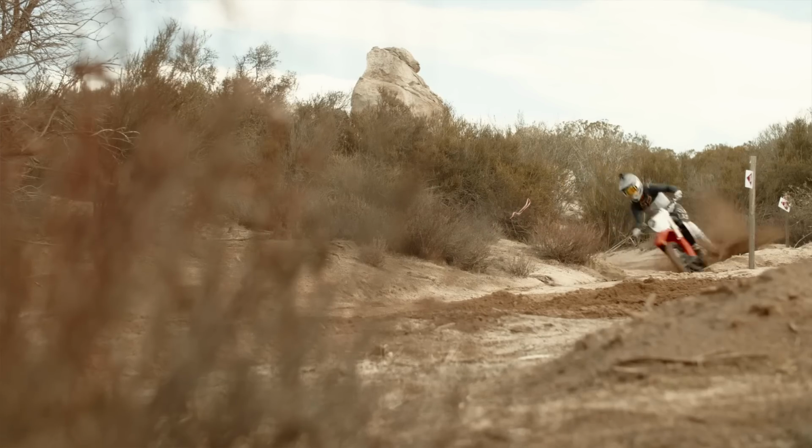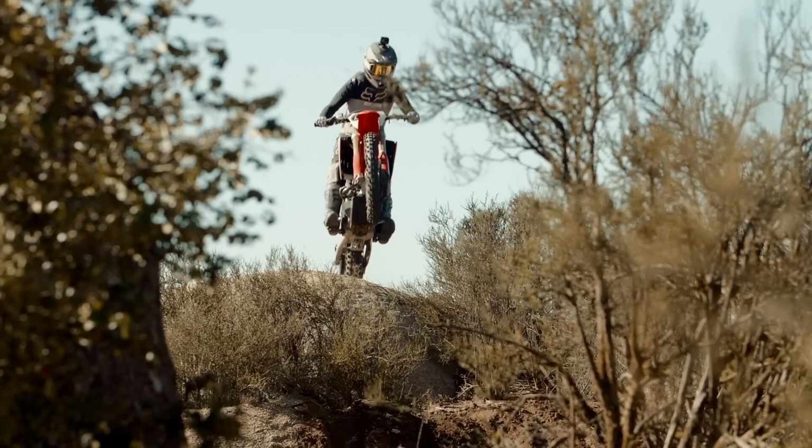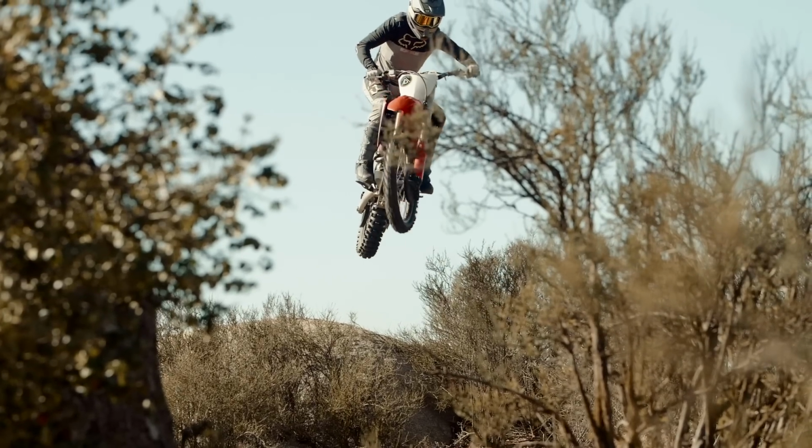It's a really fun, all-around bike. You don't really need to do anything to it. Be competitive and have fun on it.